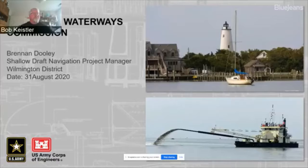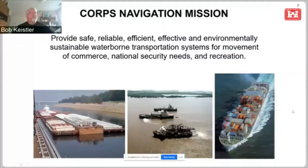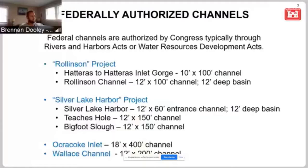So, Brennan, go right ahead. All right. So, pretty sure everybody's familiar with the navigation mission. This slide just highlights the federally authorized channels in the area. Justin already mentioned Rawlinson Channel. That's the Hatteras to Hatteras Inlet Gorge, and then Rawlinson Channel out into the Sound. Then on the other side of Ocracoke is Silver Lake Harbor. You all are familiar with these stretches of channel: Silver Lake Harbor, Teach's Hole, and Bigfoot Slough. Then Ocracoke Inlet and Wallace Channel on the other side of the inlet. You all are familiar with this area, so it's just kind of the listing of the federally authorized projects in the area.